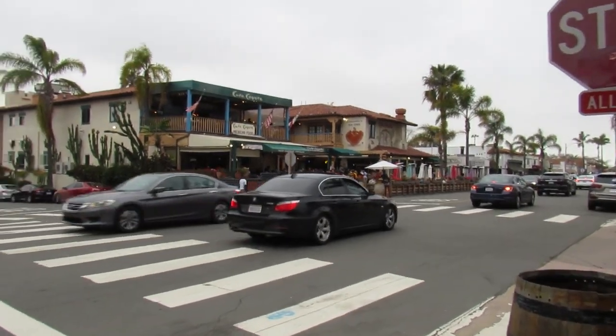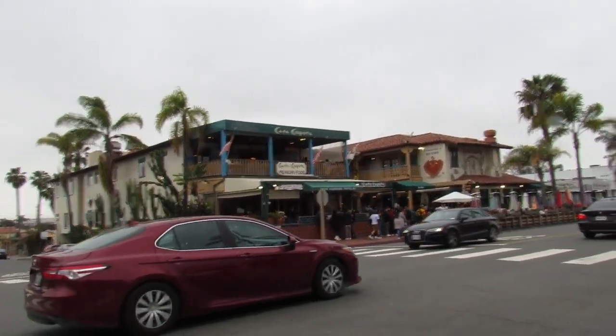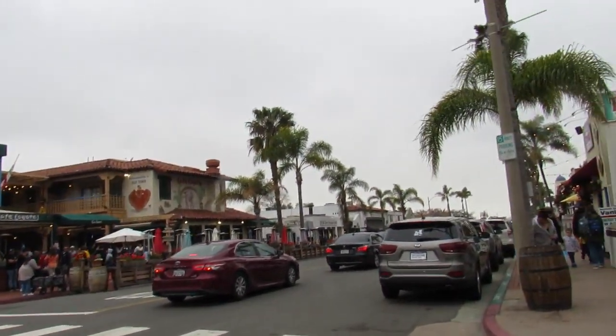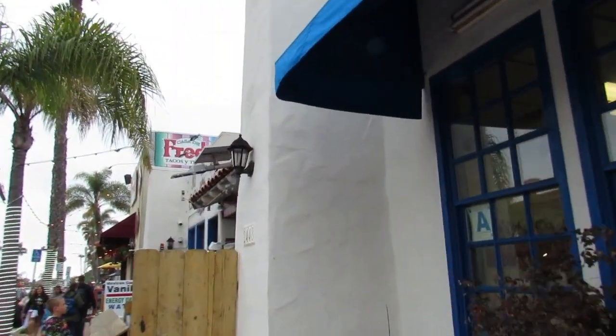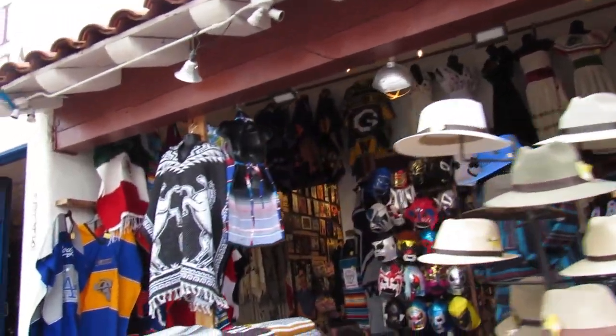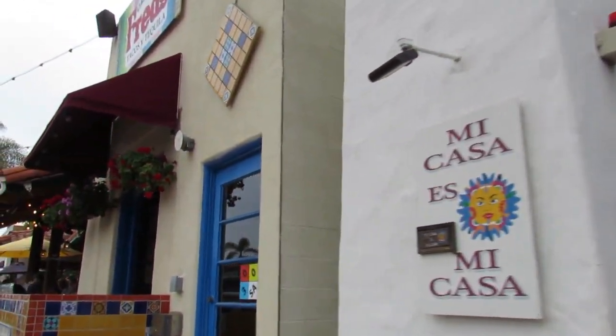And so this has been Old Town San Diego. As I'm walking back, I'm just going to film some of these shops along the way here. You can see how busy that place is over there. Lots of restaurants here. This is the main street, I think. There's a Cold Stone Creamery here. It's tacos. Lots of Mexican restaurants in here, obviously. Got some clothing, candy, all kinds of stuff. Tiles and stuff, Mexican tiles.